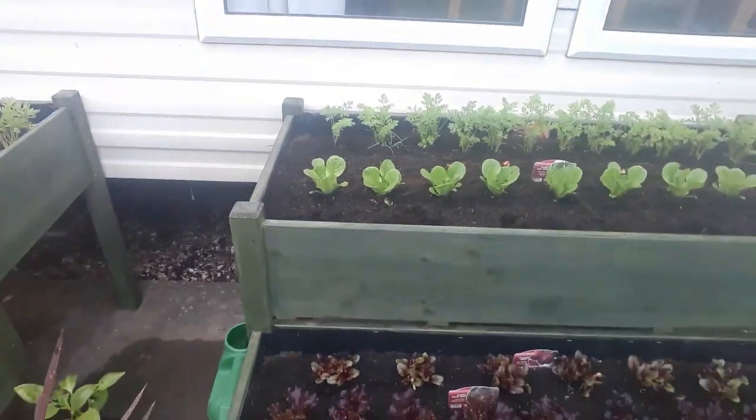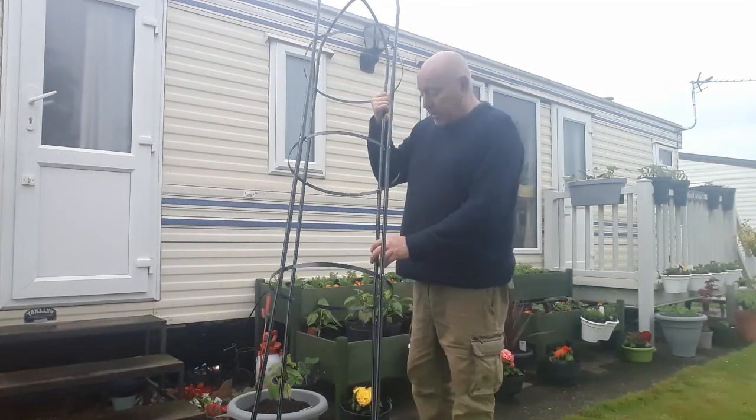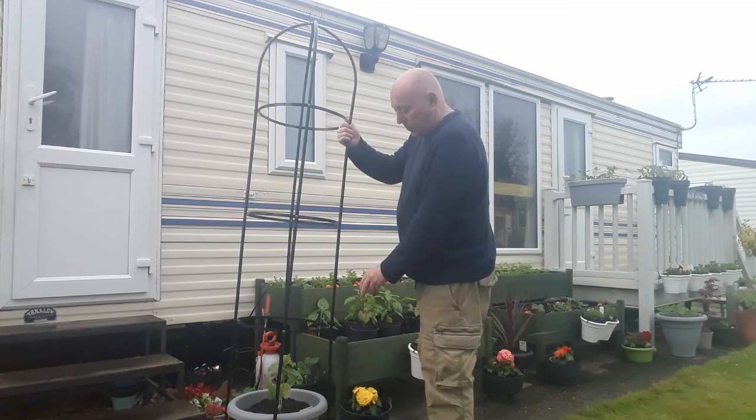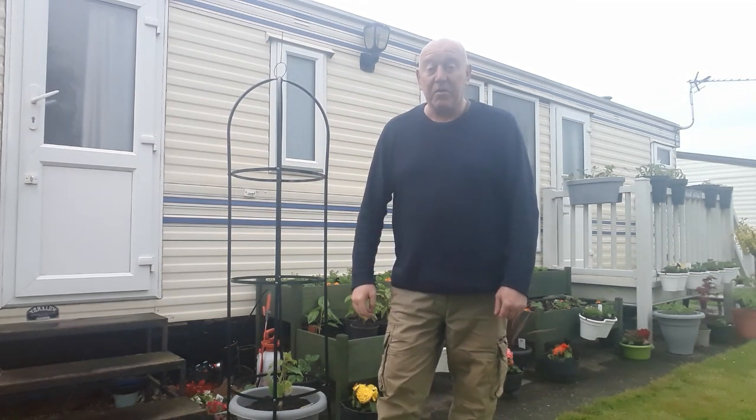So we'll get that obelisk over top of this cucumber plant, and then we'll see what we're going to do regarding setting this up to make it look as nice as possible.